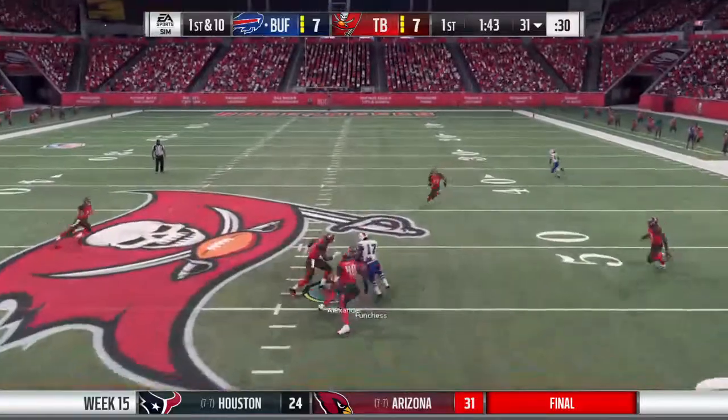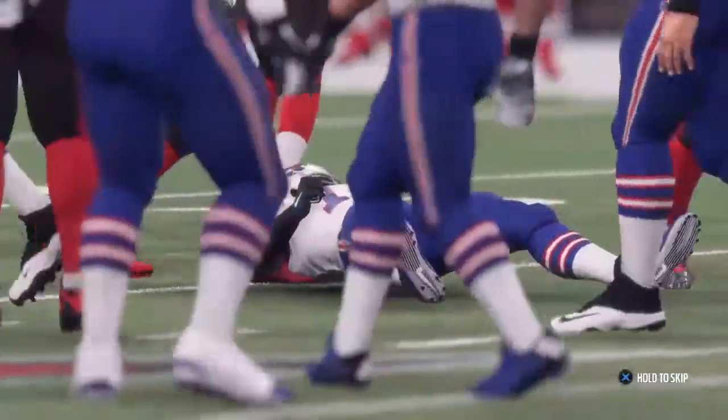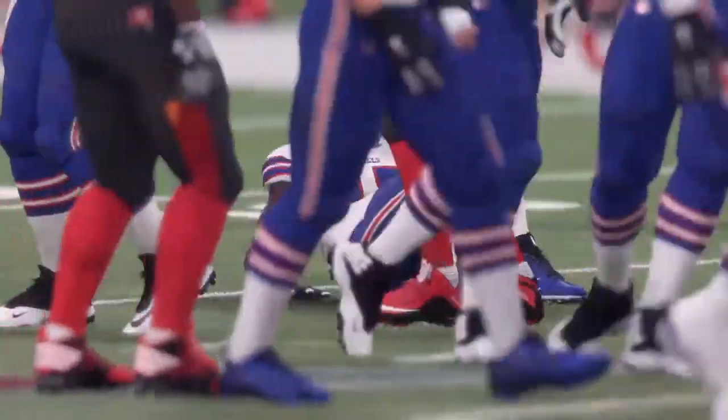Now a play fake here on first down. He couldn't quite hold it. Got hit. Ball pops out. Incomplete.